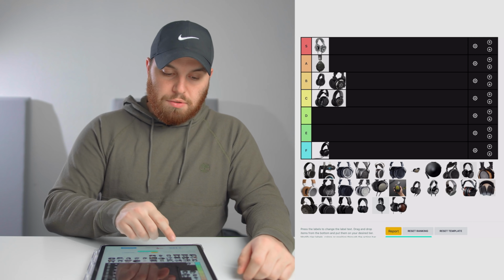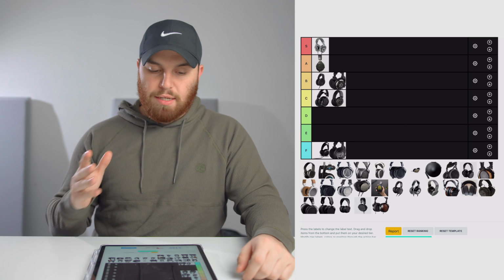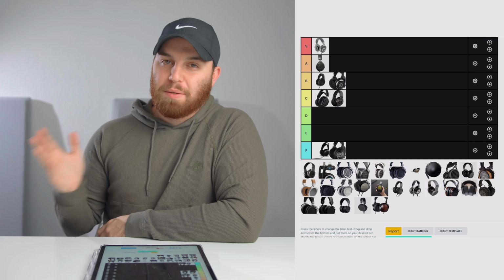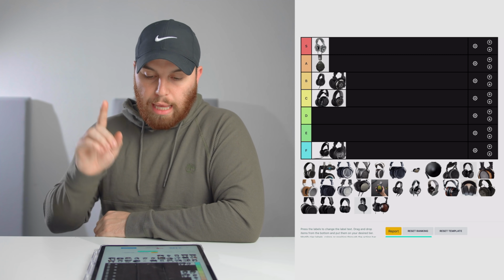F tier is also going towards the HD820. I don't like that headphone very much. It's not very good. I much prefer the 800S.